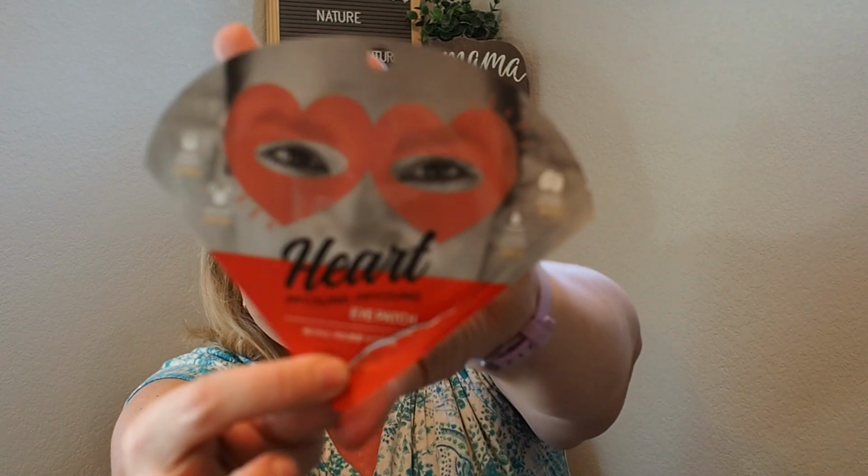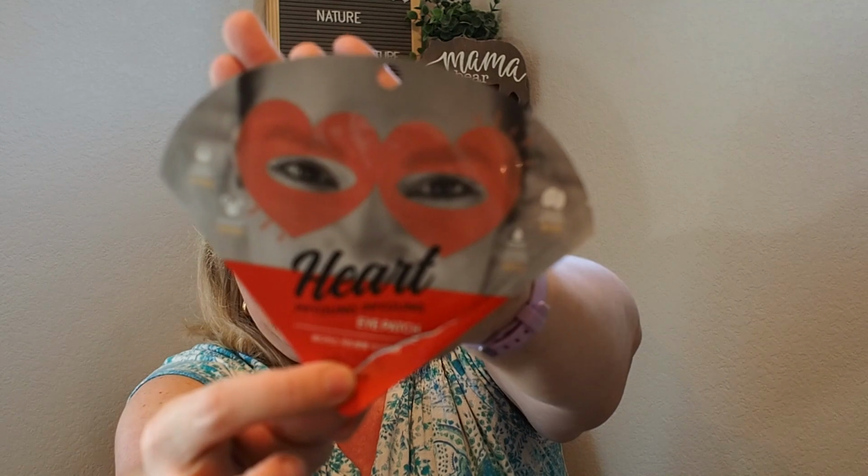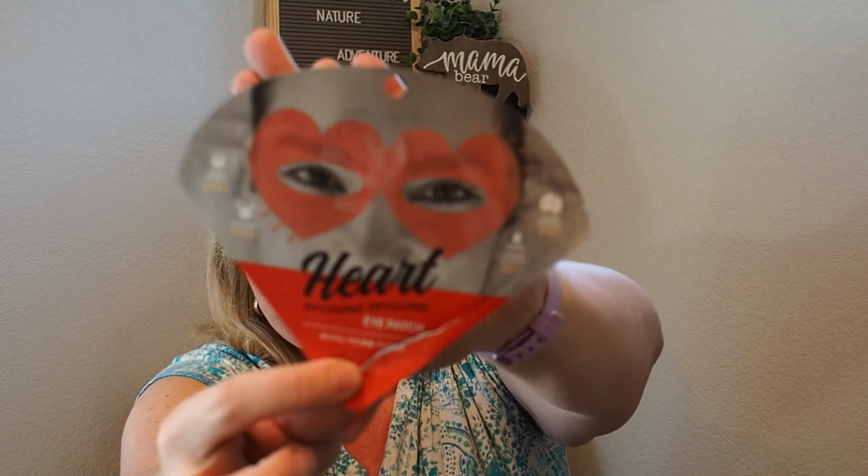Another eye mask that has lots of product. I thought these were cute. I got these from Facetory. And I just thought they would be fun. Like they were on sale when I bought some of my other stuff. And I think they're by the Medius.